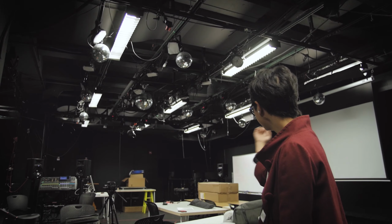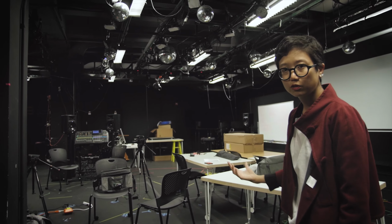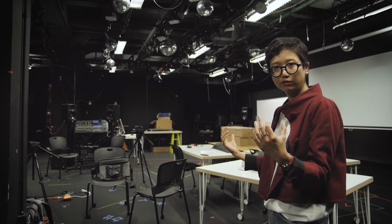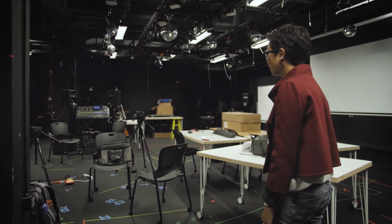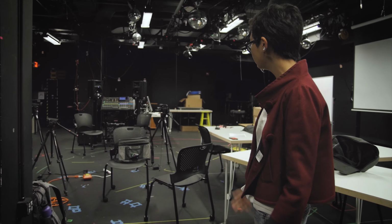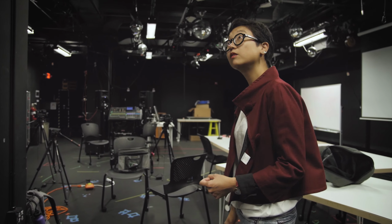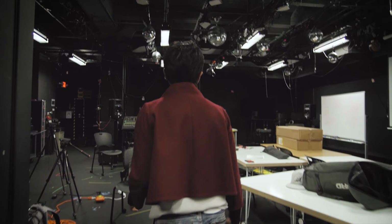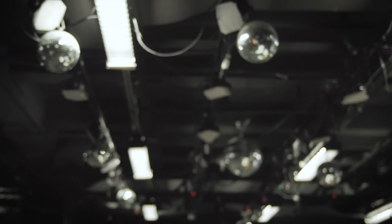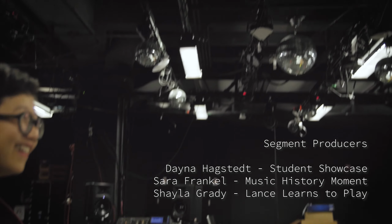We also have 8-channel speakers set up, which means we can play multi-channel music here. We can test out ambisonic, which means it's like a 360-degree sonic experience. We've been working on some of those things in class with our students, just to see the different ways we interpret and perceive sounds. There are also beautiful disco-like balls. They are here for amusement and definitely practical use.